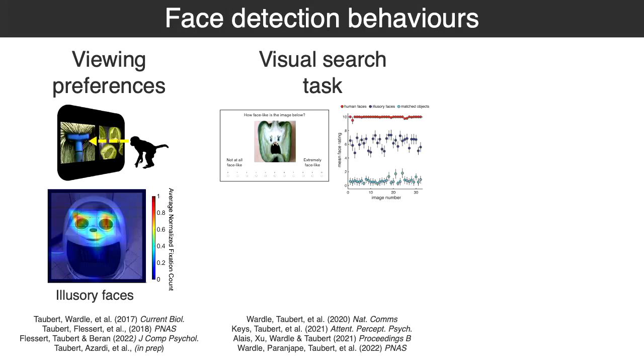Turning quickly to studies of human behavior, my colleagues and I started out in this field asking people to tell us how face-like examples of face pareidolia were on a scale that for some reason continually goes from 0 to 10. I can't tell you why we did that, but we are continuing to do that. And this approach is nice and straightforward in a lot of ways, and it still makes a lot of sense in a lot of contexts, but it's not very satisfying as a marker of face detection and categorization because these behaviors are thought to be exceptionally fast.